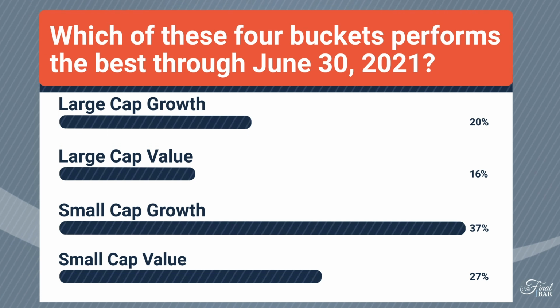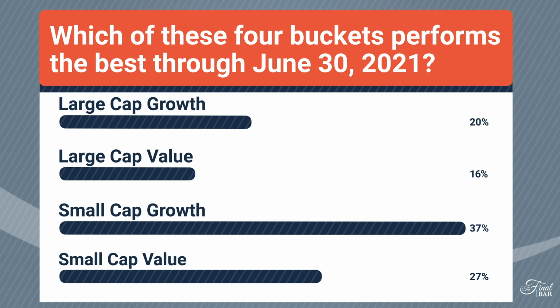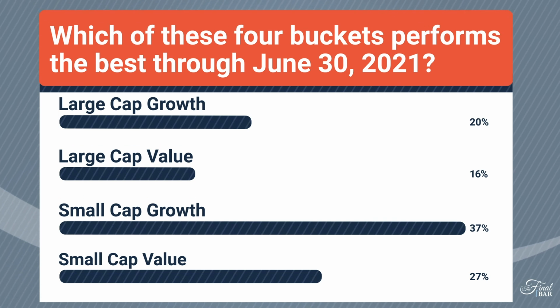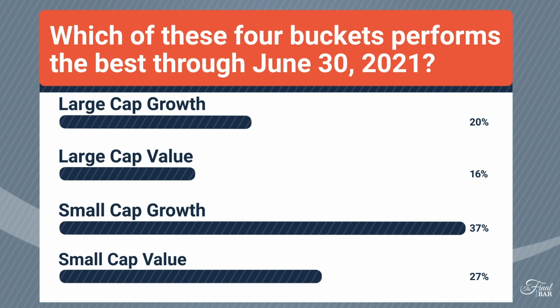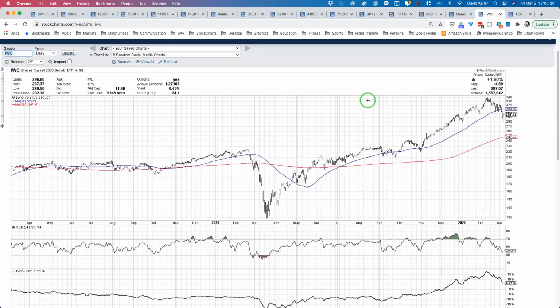What I am not surprised at is that 60% of you voted for one of the two small cap answers, small cap growth or small cap value. 40% of you picked one of the large cap segments. The most respondents with 37% was small cap growth. There are a number of different ways you can look at that, but IWO is usually the way that I would do that. There are ETFs that track different ones. There are S&P 600 ETFs as well, but the Russell 2000 growth is IWO.